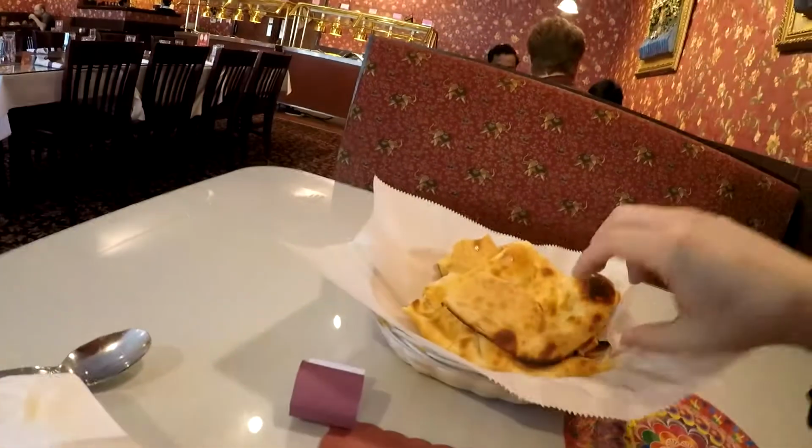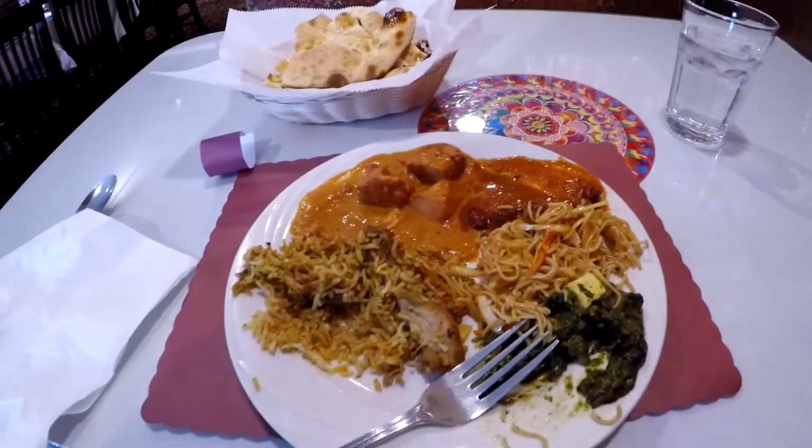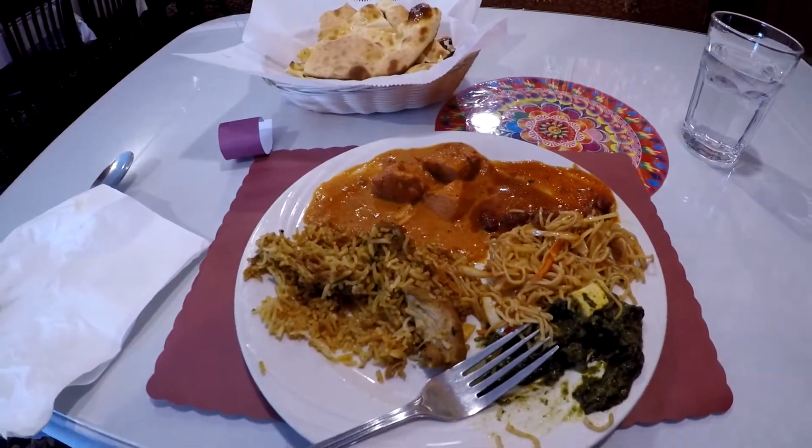Yeah, absolutely delicious. And they even serve some naan as well. I'm definitely going to be able to eat all of it. Feel the spices a little bit, not from the naan, but from that curry. But it's so good. Really enjoy Indian food.